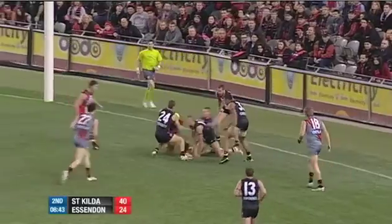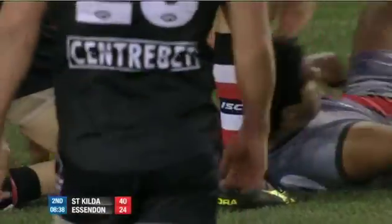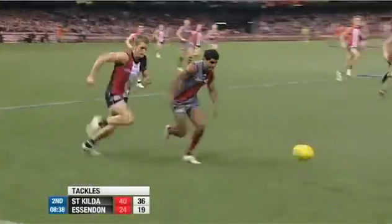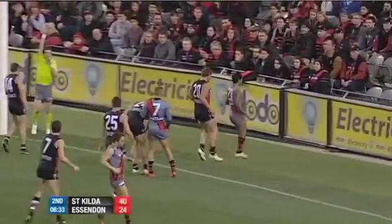Bombers applying a lot of pressure here. Well done, Gilbert and Dempster. Really well done, the Saints in defence. Yeah, another brilliant effort to get hold of Aaron Davey here. He's lightning, particularly when he sees an opportunity to kick a goal. Dempster applied a really good tackle there. See, old Kevin Bartlett almost threw it out in front of him then.